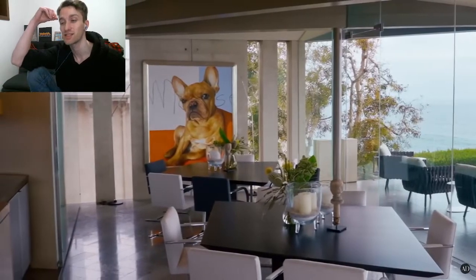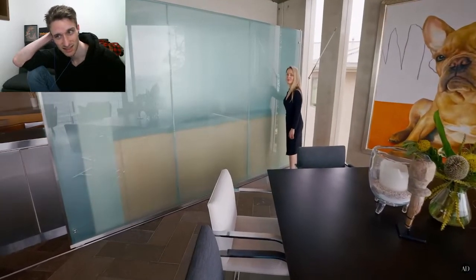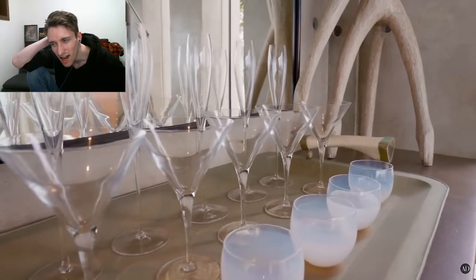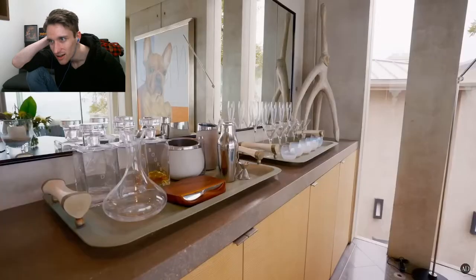One of the little hidden gems in this house is this movable wall, and it is the bar area. So when entertaining, this glass panel slides. Oh my god! And it camouflages the kitchen.